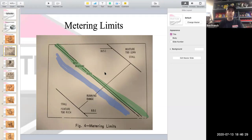So an air-cooled engine, you're going to run a little richer than a liquid-cooled engine. Your gasoline passenger car, by the way, would be running right here, 14.7 to 1, 15 to 1. It would be running right on that best mixture line. So again, rich, right? Too rich is way down over here. I'm giving it too much fuel. And too lean would be, I'm not giving it enough fuel.